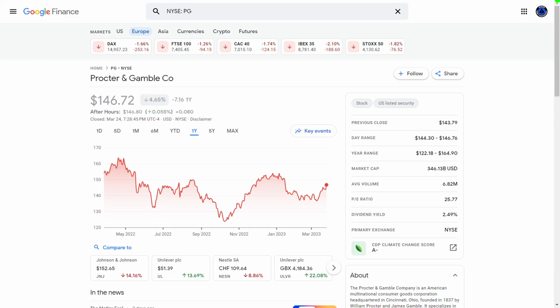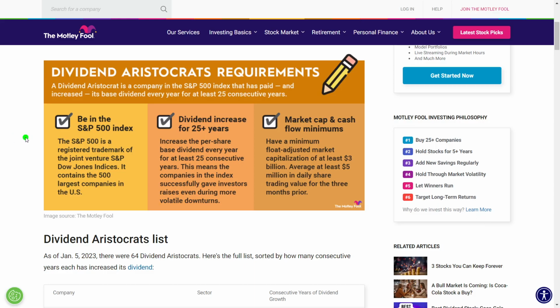Procter & Gamble, ticker symbol PG, is currently trading at $146.72 a share. This is a favorite stock among dividend investors due to its 2.49% dividend yield and its status as a dividend aristocrat.